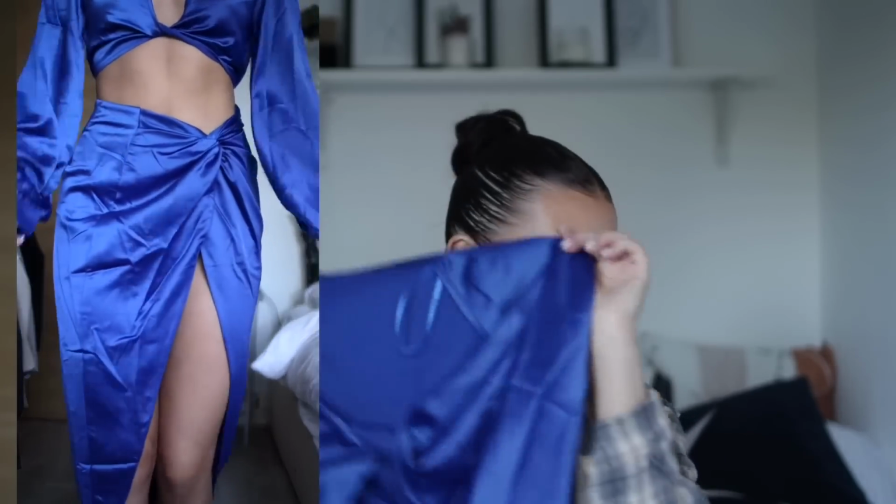It's a nice thickish material as well, because I feel like sometimes with stuff that's more satin or silky, it can be a little bit flimsy and just not feel that great on, if you know what I'm saying. It feels a bit cheap or whatever. This feels really, really lovely. It feels really great quality. Absolutely love the fit of it.